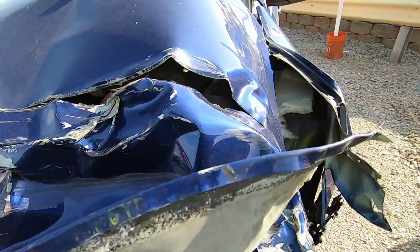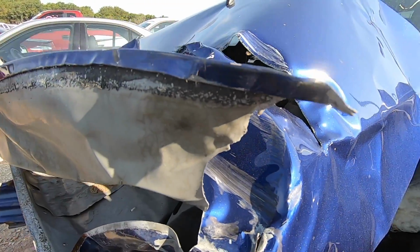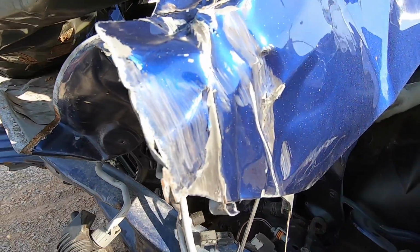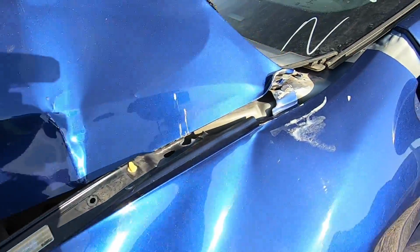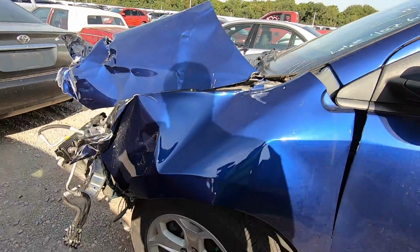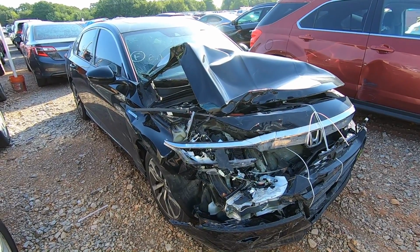And you gotta watch coming out here. You gotta be real careful because you end up with points like this, man. This will rip you to shreds. It will. Look at all this jagged metal. Another reason why they don't let children come out here. It's dangerous, man. We got a little more carnage for you folks.